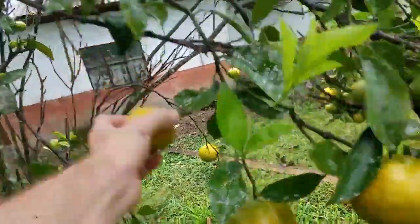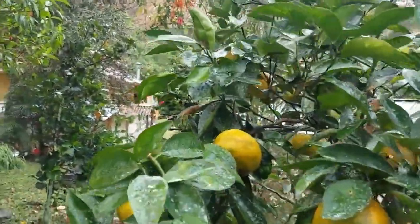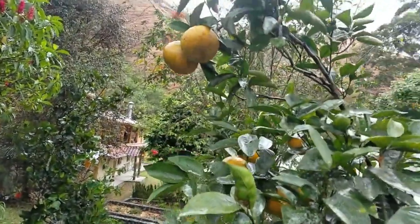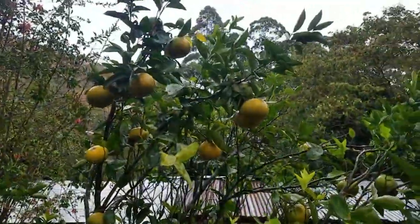Doesn't appear that they're super ripe. I guess this one is. They're huge for mandarins, as you can see. And are they delicious, Enrico? Yes, they're very good. I had a juice this morning. You did? How come I didn't? Well, you were sleeping.